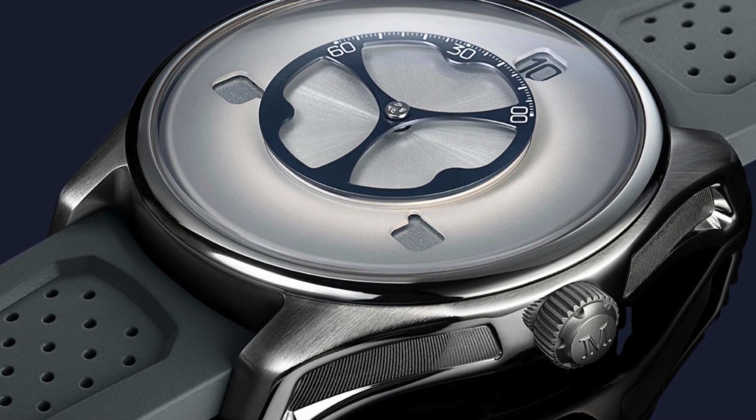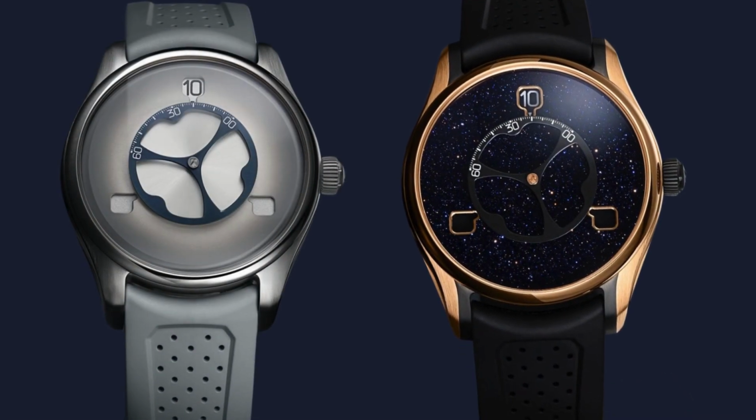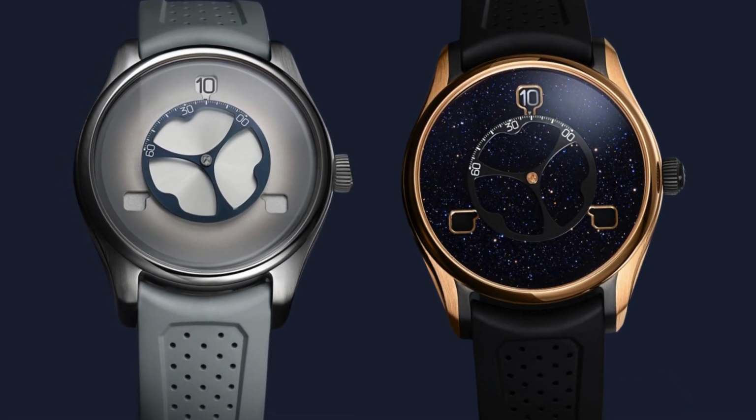The steel edition is priced at 29,000 Swiss francs, while the red gold with aventurine dial commands 39,000 Swiss francs. This is not just a watch, it's Moser's vision of time in motion, designed for those who want something extraordinary on the wrist.